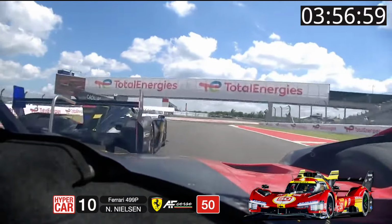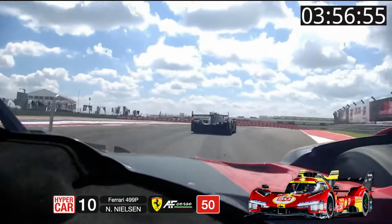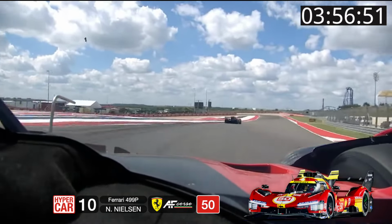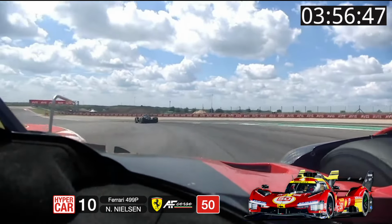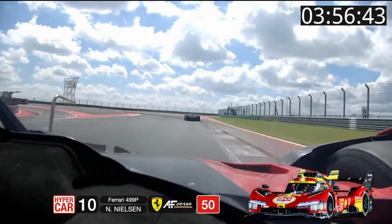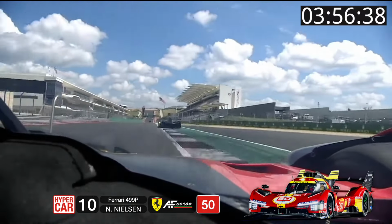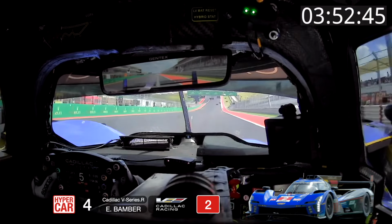But Molina now has the run as they enter the triple apex right-hander, is close to the rear of that Cadillac, but on his cold tires just understeers through this section, with Earl Bamber now pulling away in the number 2 car. They make their way into the final corner on this racetrack. A slow left-hander over a crest. The car loses grip and understeers on the exit as you make your way onto the front straight.